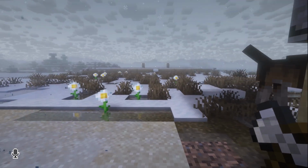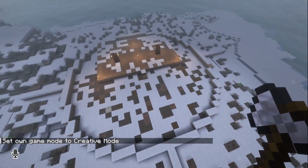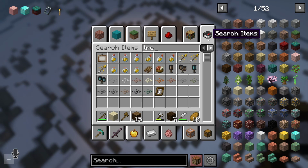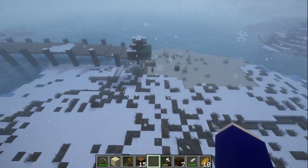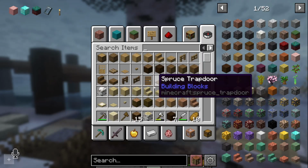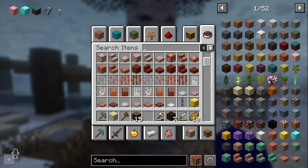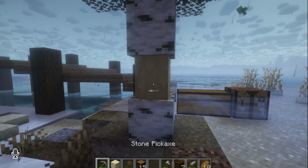Actually, let's do a thing that might be dangerous. We're gonna do game mode creative. So now I'm in creative mode. And then we're gonna see if we can find HT's tree. Okay, let's go over here. We'll middle click this. And it just gives me a birch log. Okay, so I guess I can't then. That's a little bit upsetting. Okay, well, all right. I tried.